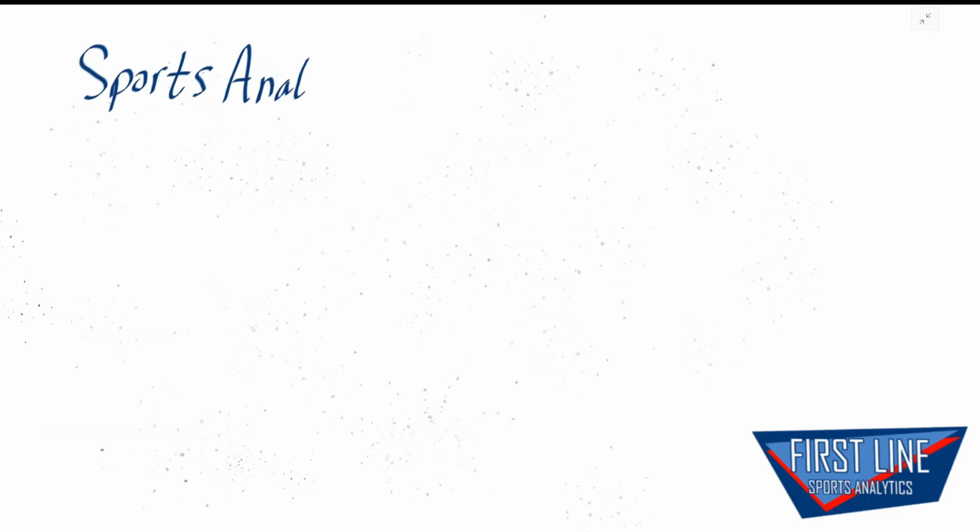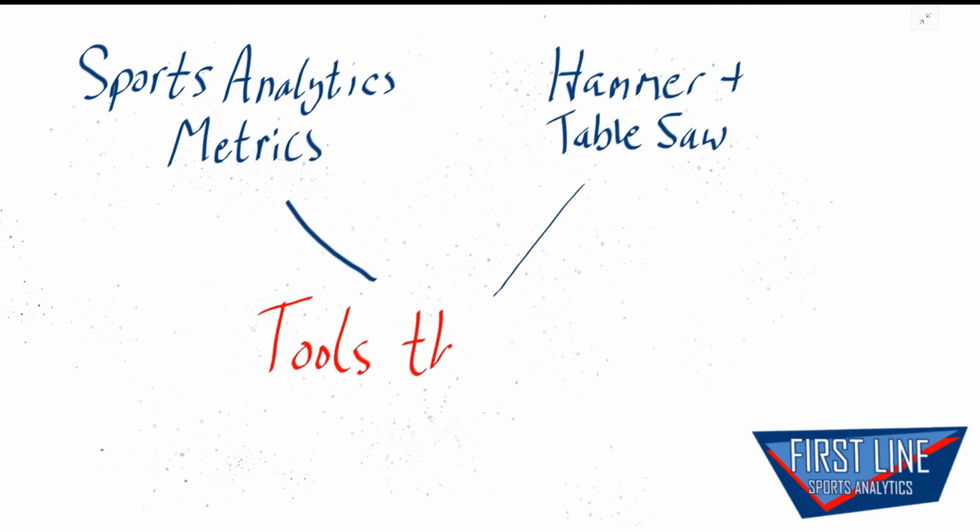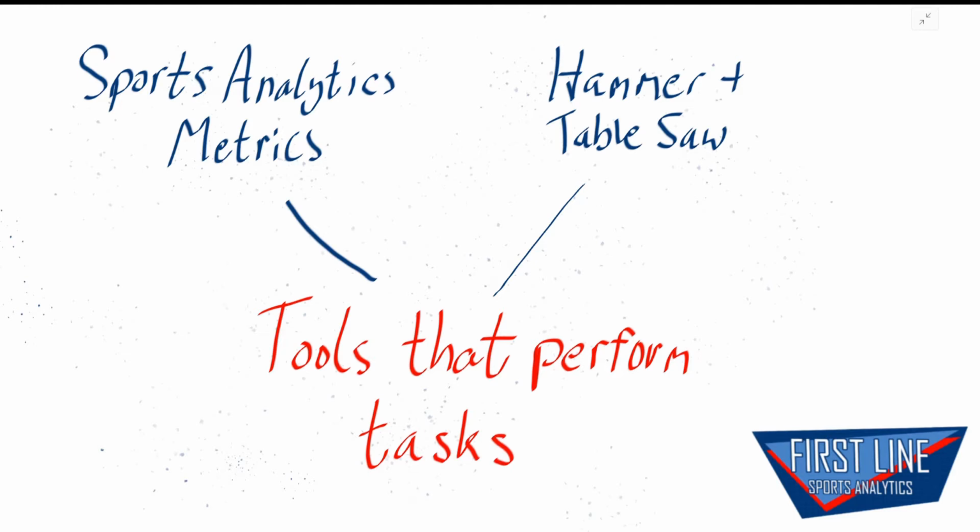The situation is very similar to that of sports analytics. The hundreds of metrics in each sport are all different tools that perform certain tasks, and their helpfulness is just as complicated and context dependent as the hammer and the table saw.